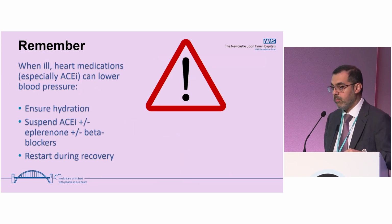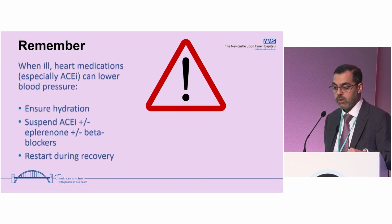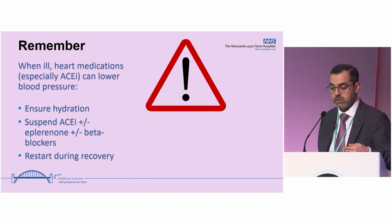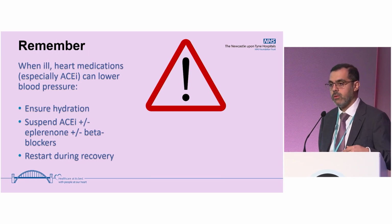This is something that I spend a lot of my time responding to queries about. So these medications are there to help protect the heart long term. But if there is a short term thing, an illness, they can reduce the blood pressure significantly, and almost a reflex in A&E is to stop everything else, and that's fine. But we need to get them back on board as soon as feasible, and we need to ensure that if our Duchenne patient is unwell, that they are very well hydrated, and it's okay to suspend their medications while they're unwell. It's absolutely fine, but we need to restart them as soon as possible, ideally during the recovery period.